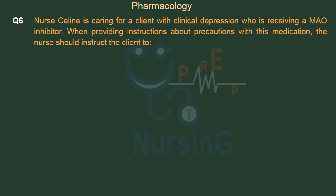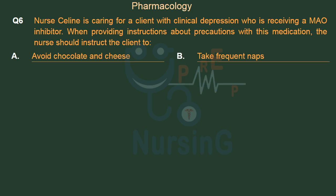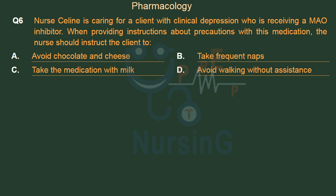Nurse Celine is caring for a client with clinical depression who is receiving an MAO inhibitor. When providing instructions about precautions with this medication, the nurse should instruct the client to: Option A. Avoid chocolate and cheese. Option B. Take frequent naps. Option C. Take the medication with milk. Option D. Avoid walking without assistance.